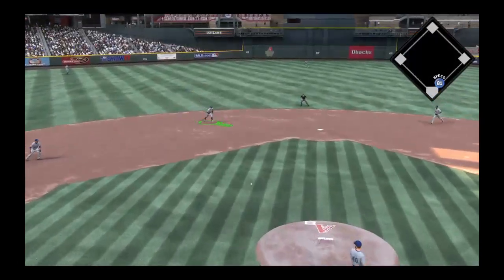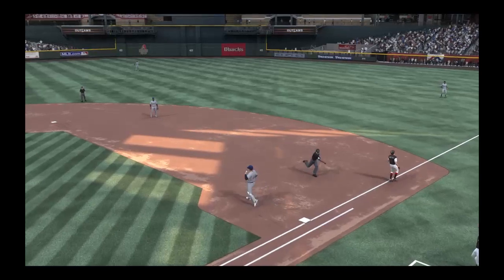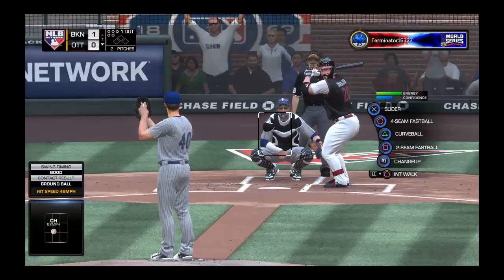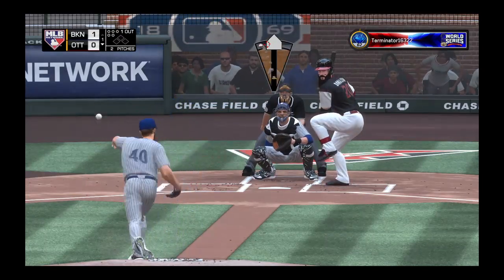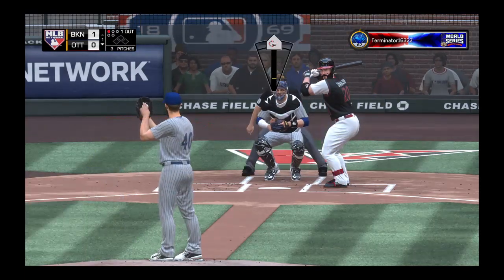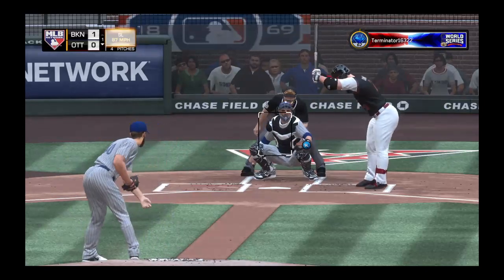Tried to check his swing there as this is hit to the left side. Gonna be a tough play. Throw just does beat him to the bag as that was pretty close. Batting second. Stepping into the box, Josh Donaldson. Off the plate and away there. 1 ball, no strikes. Into his windup. Here comes the 1-0. Look out.